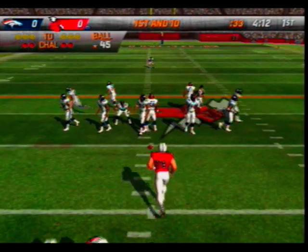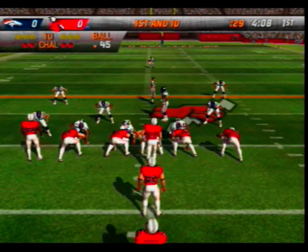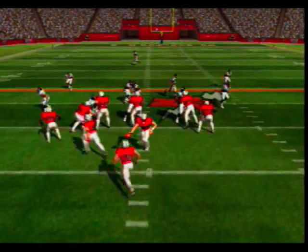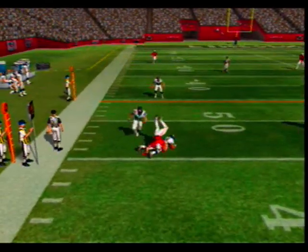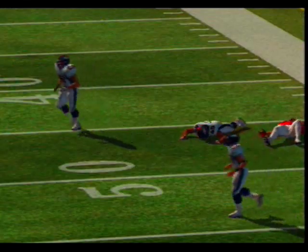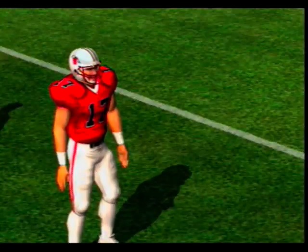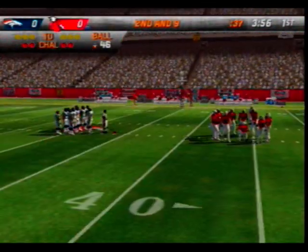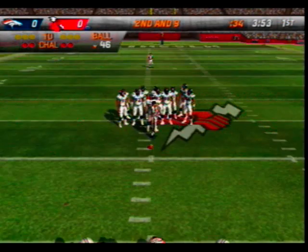First and 10. Ball on the 45-yard line. So we're going to take it. Douglas, the deep back. Hands it off. Play action. Throwing. Andrews comes up to make the play at the 46-yard line. Passing on first down is a way of keeping the defense off balance. If you're successful, it could set up big runs on first down or any typical passing situation.